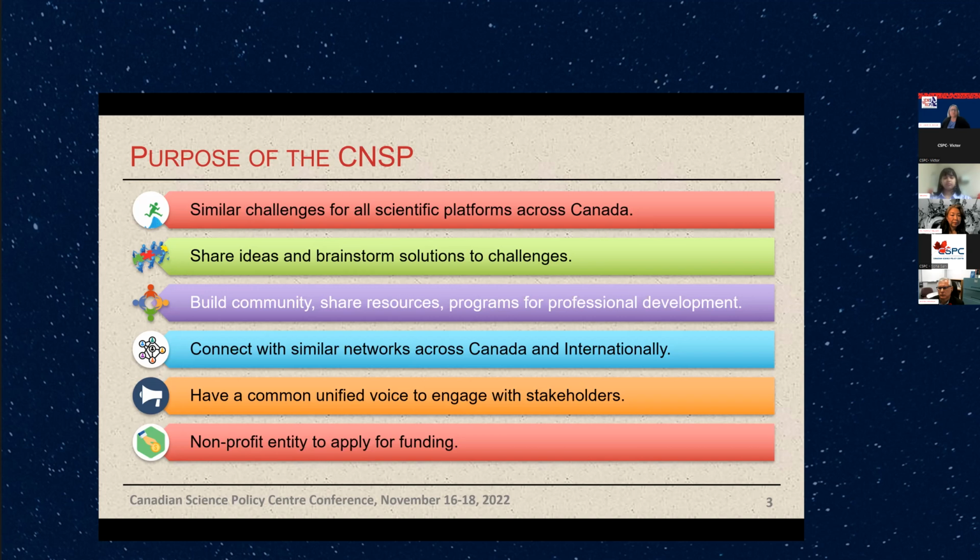Communities of these platforms are tremendous, but there's not a lot of awareness of what they are and how they aid the scientific mission of Canadian researchers. And we're a nonprofit entity, so we're able to apply for funding for the network and for our membership base.